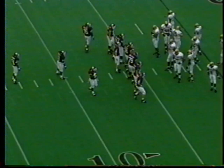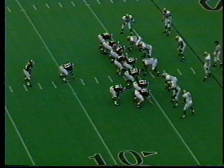Got two more yards. Corey rolling to his right. He had one of his linemen pulling as a personal protector in front of him. He had plenty of time. Hit the pass right in the receiver's hands, and the Aggies have it first and goal.